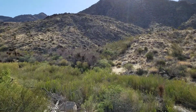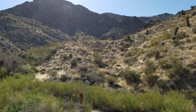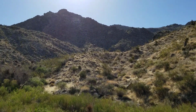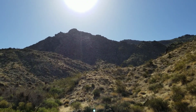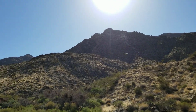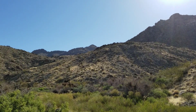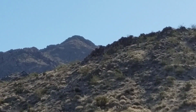As I mentioned, there's a canyon branching off to the right. That's this canyon up ahead. And then you see that ridge. That's the ridge we're heading for. That's the western approach ridge for Mount Wilson. And then you can still see the tip of Mount Wilson.